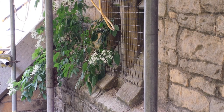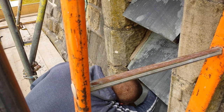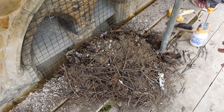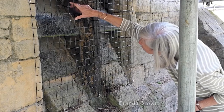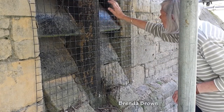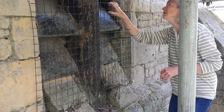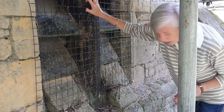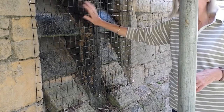Work continued outside on the slate louvres. And while some had to be replaced, others were refixed and made secure. But not before some serious clearing out. This is nesting remnants from the jackdaws and the crows. They've been nesting here year after year and pulling twigs in, and sometimes they fell into the chamber and caused a lot of damage, so we've had to have these meshes put on the front. We've sent them to the castle.